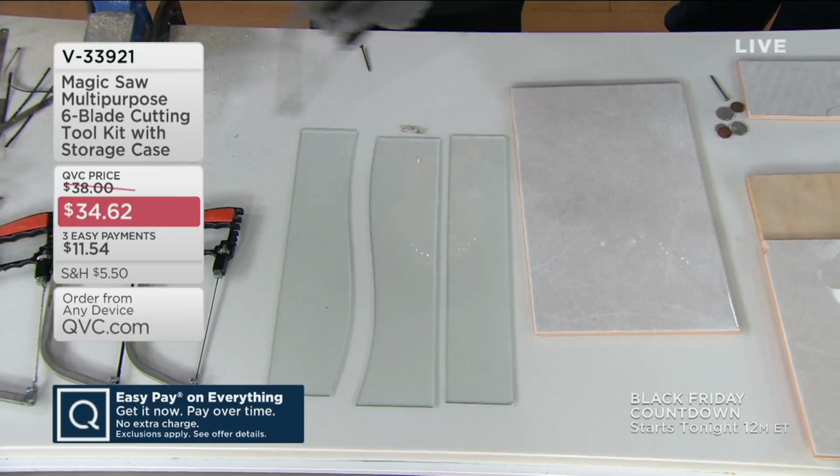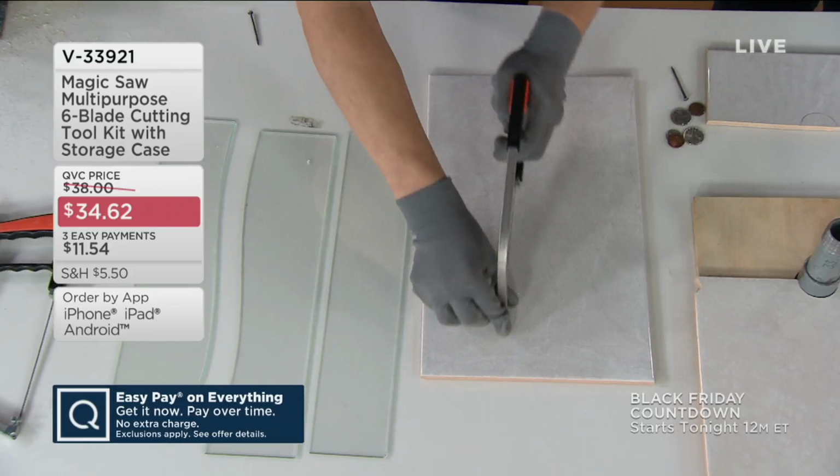Now tile the same way, yes? Yeah, same thing. You know, tile cutters are very expensive. And this is about a quarter inch thick, isn't it? Yes. Looks like it would be about a quarter inch. Straight or curved.